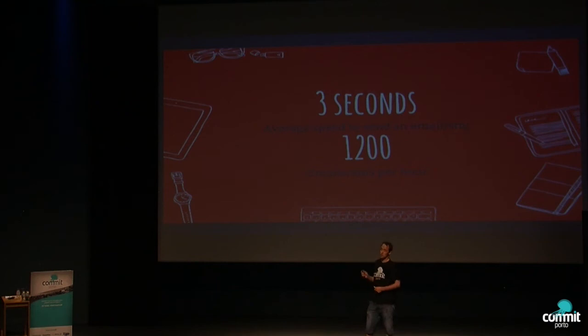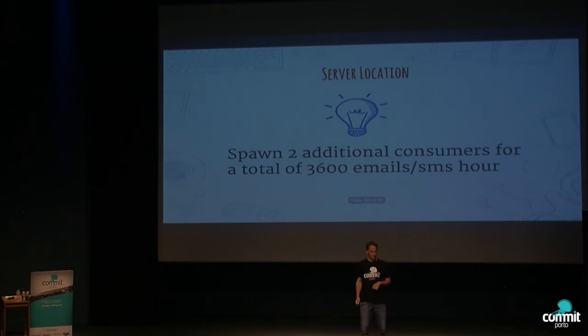Okay, and we didn't see this in other Asian countries because the number of emails and SMS per hour is much lower. So the quick solution that we implemented was to basically just spawn additional consumers for a total of 3,600 emails and SMS, and that fixed the problem until the company could fix the latency issue.